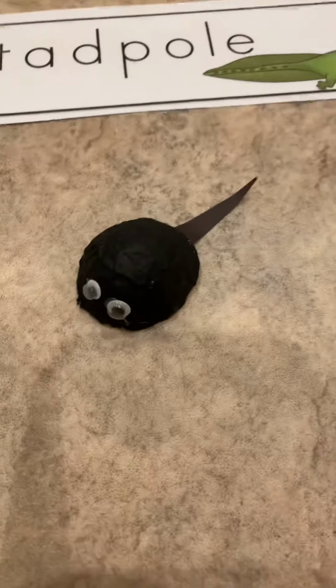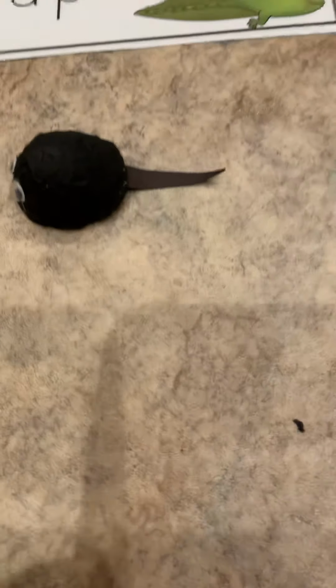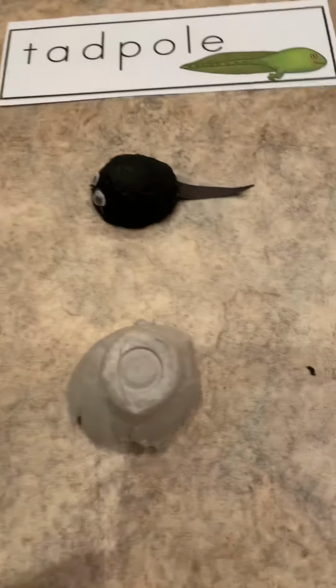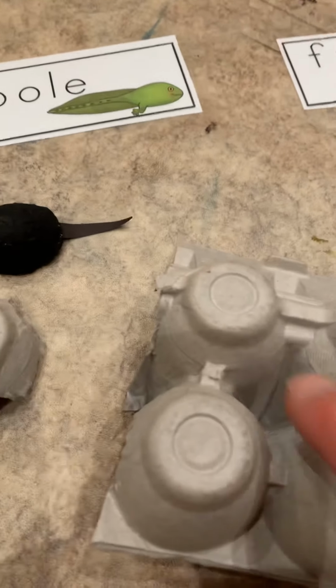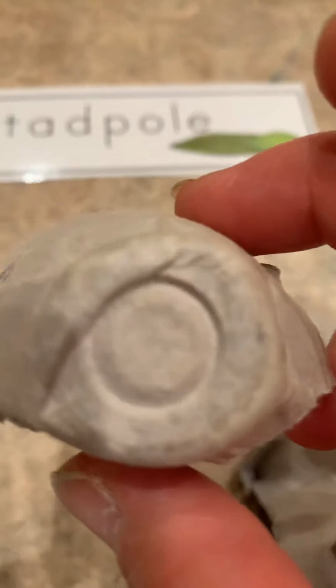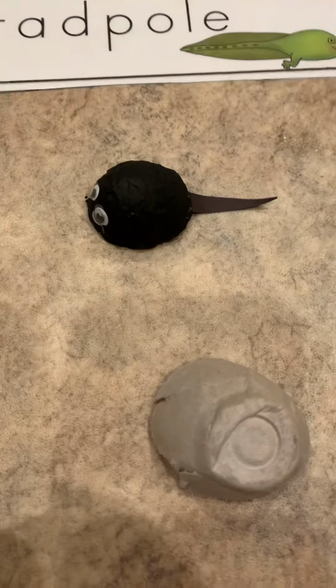Now what I did to make my recycled tadpole was I took an egg carton and I cut the bottom off. Here's my egg carton. I took my scissors and I cut off a piece of the bottom, and it looked like this after I cut it off. And then I painted it, but because they're cardboard, you could also color it.